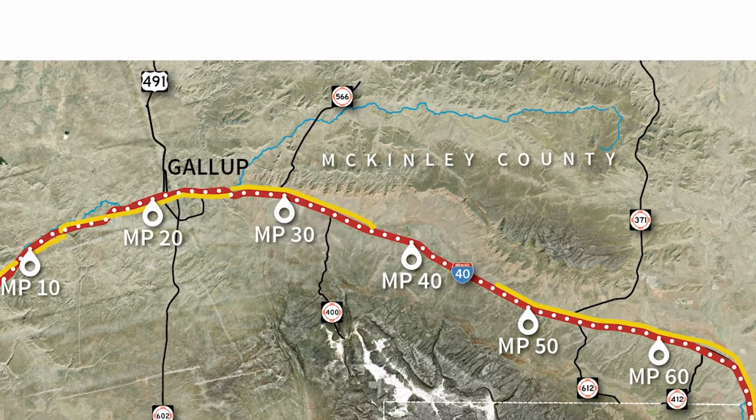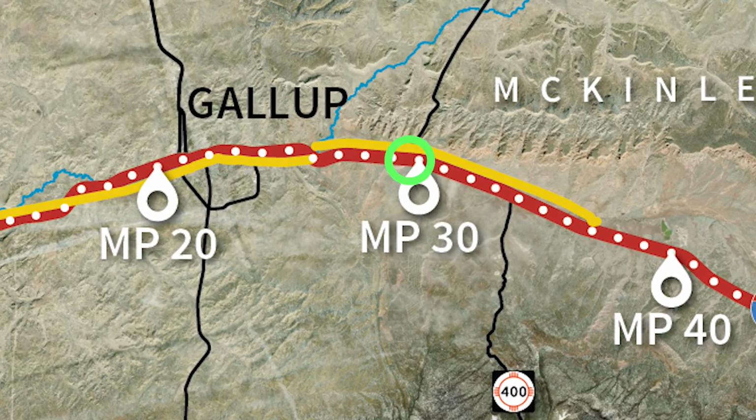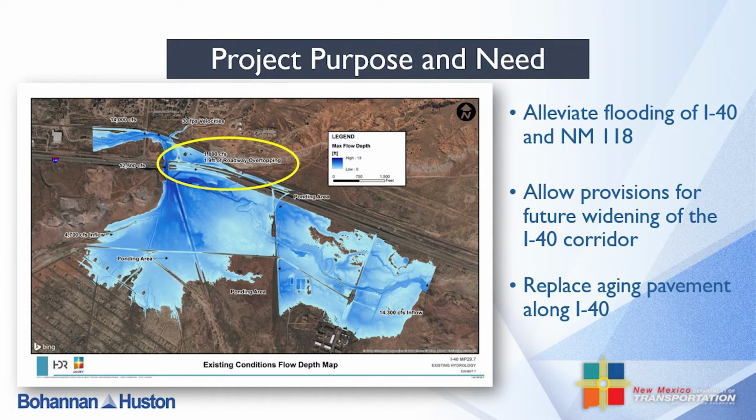Because the Milepost 29.7 Drainage and Bridge Improvements Project is located within this study area, it is important that we coordinate closely with the study team to ensure our proposed improvements incorporate the recommendations from the I-40 corridor study. Furthermore, since the I-40 corridor study has a 20-year outlook and the bridges being built with this project are expected to far exceed a 20-year life cycle, it's important that our proposed roadway and bridge improvements are designed to easily accommodate a future widening of the I-40 corridor should it become warranted in the future. And lastly, these proposed improvements will replace aging pavement along Interstate 40 and New Mexico 118 within the project limits.